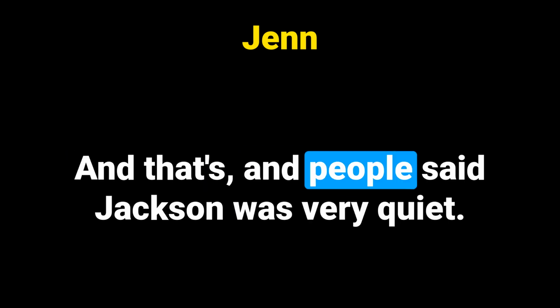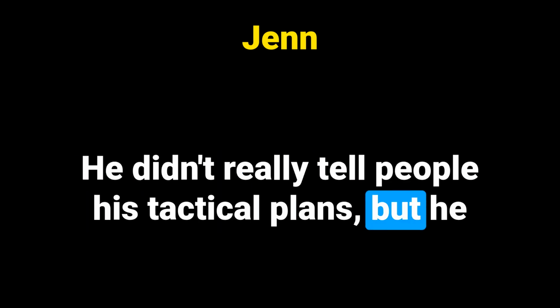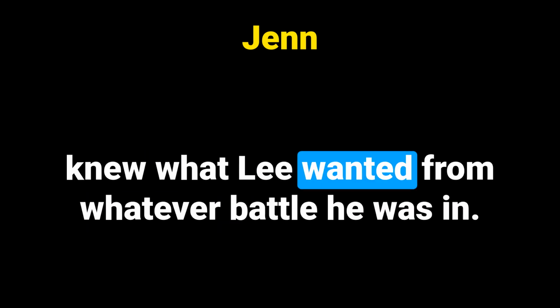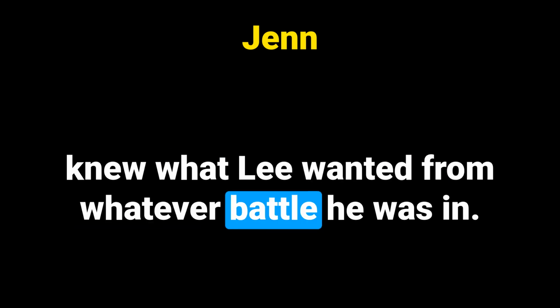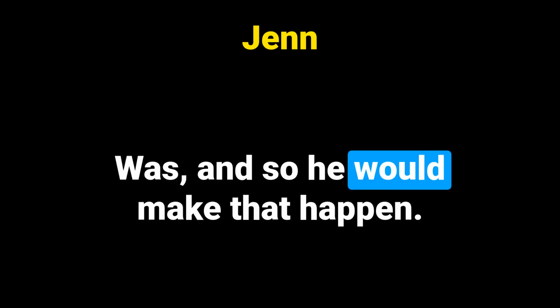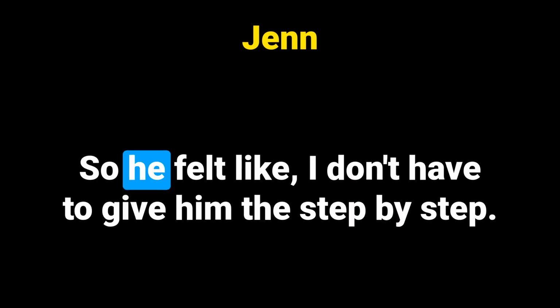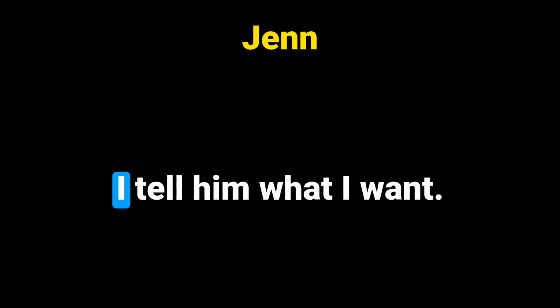And people said Jackson was very quiet. He didn't really tell people his tactical plans, but he knew what Lee wanted from whatever battle he was in. He knew what Lee's outcome was. And so he would make that happen. And that made Lee trust him. So he felt like, I don't have to give him the step-by-step. I tell him what I want.